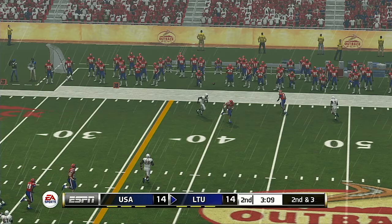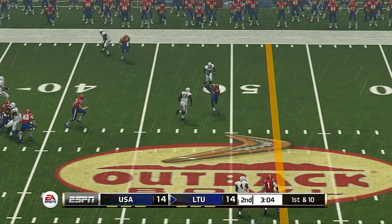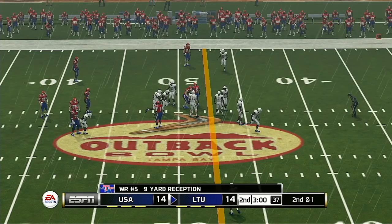The catch and gets out of bounds. A part of any quarterback's arsenal should be the ability to sell the run with a good fake. He does a really good job here on the fake, and then they pick up some nice yards. And he's hit before he could go anywhere. That brings in second and 1.